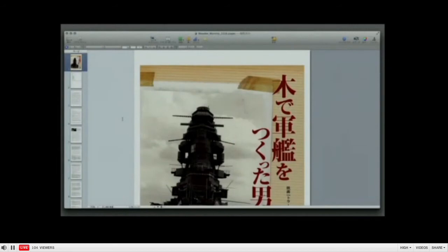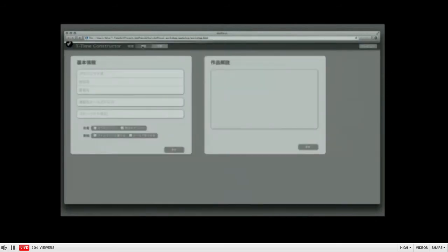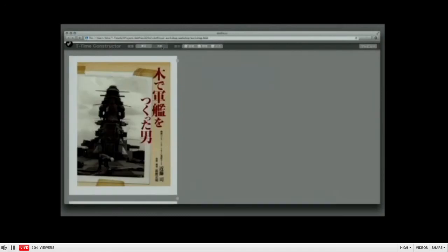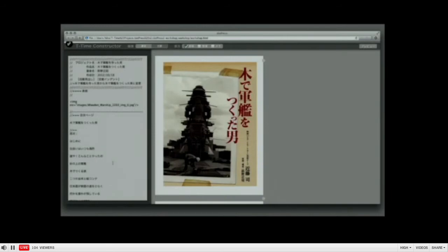Import manuscript. .press is Voyager's publishing service. Enter from here, editing stage, edit context, enter metadata. In the editing stage, click the manuscript button. This is a raw manuscript.